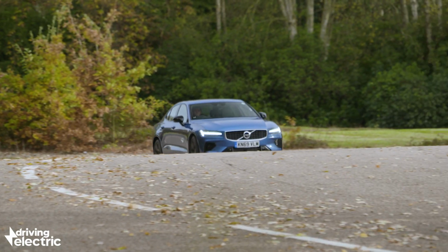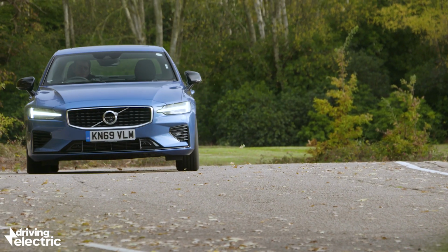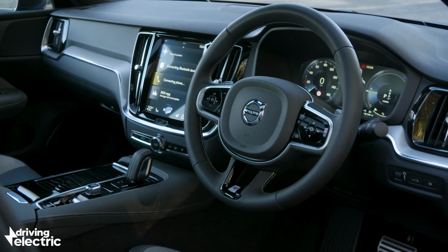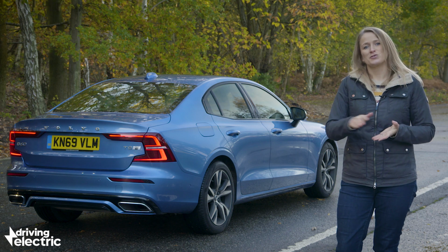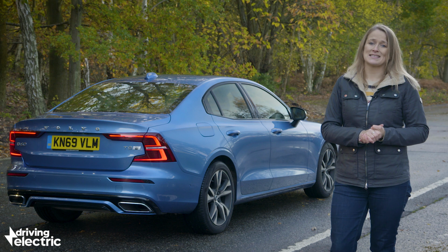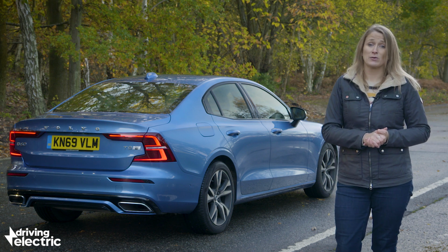The S60 T8 is gorgeous to sit in and to drive, so I sort of wish I could be a bit nicer to it, but it just doesn't justify the price despite that standard all-wheel drive and the equipment levels. And it's also a bit disappointing that it doesn't have that underfloor storage. It just feels a bit un-Volvo. So with all of that in mind, lovely as it is, I've got to say there are much better options in this class.